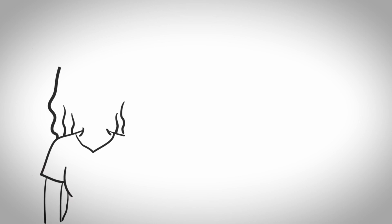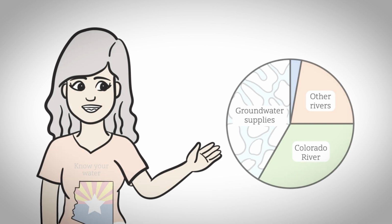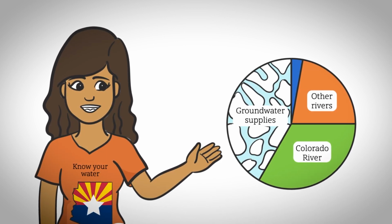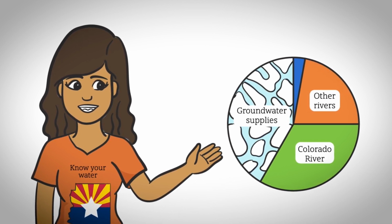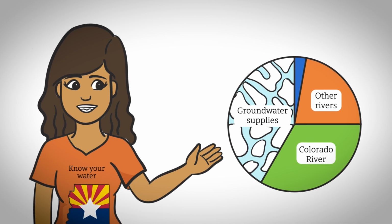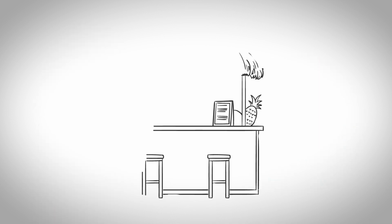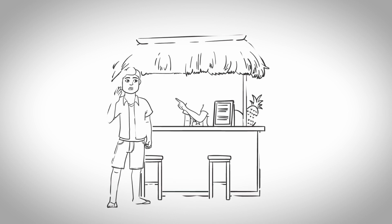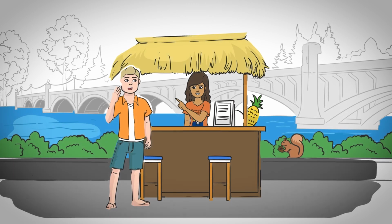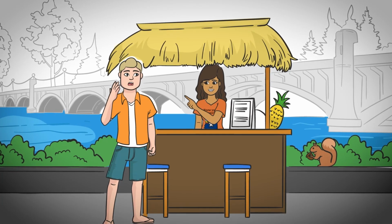So, how does groundwater contribute to Arizona's water supply? The Colorado River provides about a third of the state's water. Other rivers in the state provide another 21%. Then, groundwater supplies 40% of the water in the state. And for some communities, groundwater is the only source of water. But groundwater isn't just important for you or me. The groundwater that sustains Arizona's rivers, streams, and springs supports wildlife that couldn't survive without it. An important thing to know about groundwater is that there isn't an unlimited amount.